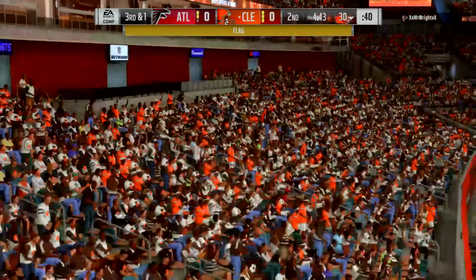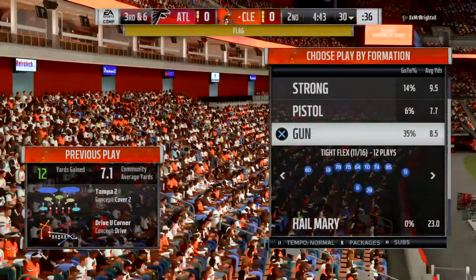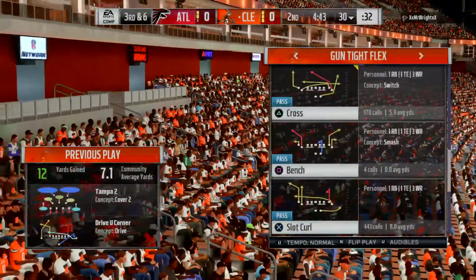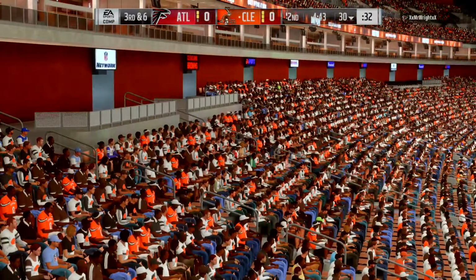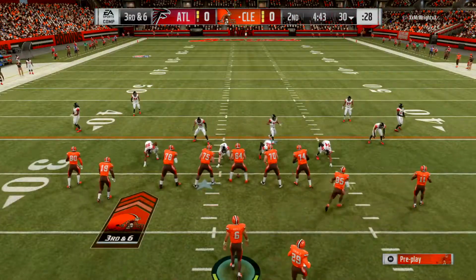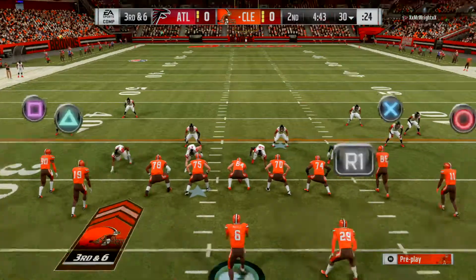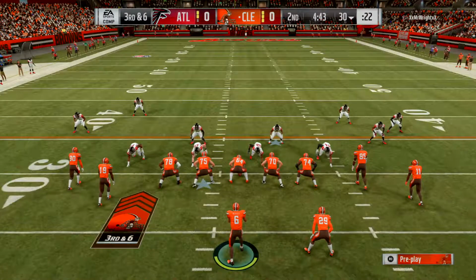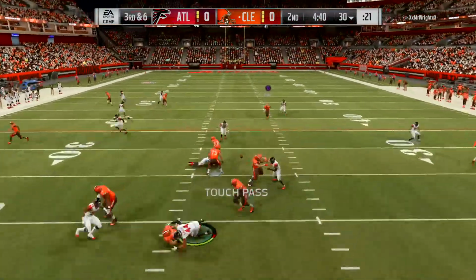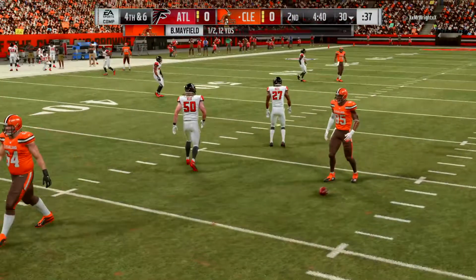And now we've got flags down. Looked like one of the Browns might have moved. Well, that's a tough, costly penalty because now it makes it 3rd and 6 after the false start. From the gun, Mayfield. And he'll be hit as he releases it, and that'll fall incomplete.